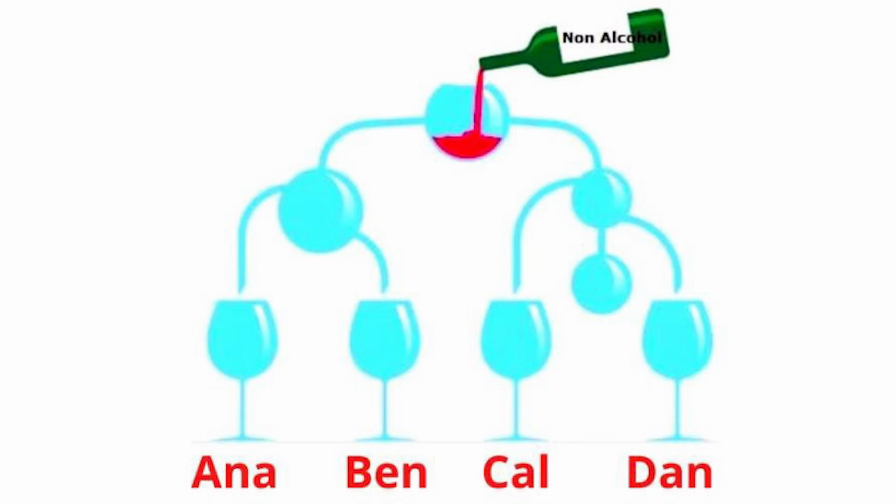Right now we have a bottle of wine that says non-alcoholic. Good. Okay, but which cup is gonna fill up first? Comment down below which cup you think is gonna fill up first.